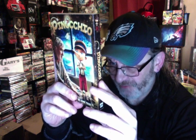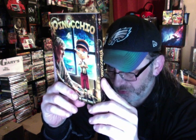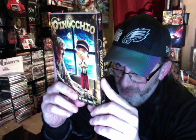Momentum Pictures. 101 minutes on this one. It does have a 5.1 Dolby Digital soundtrack here. You get what I'm saying, though. From 2013. Really happy to get this. I've seen this in other boxes where we were able to look at them, and some of them were rough because it seemed like they just crammed them in the box. But on to the next one here.